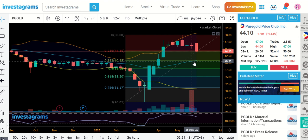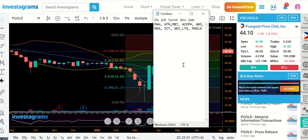Check out 44.35 or 40.85. If you want, you can just wait for it at the 40.85. That's the next possible area of bounce. That's also your MA20 line. So I think that's it. This is part two of our June 1st market performance.